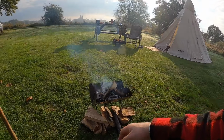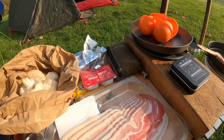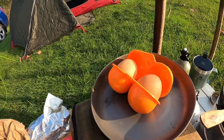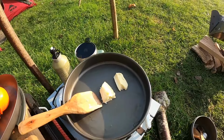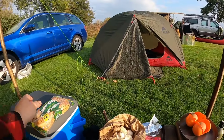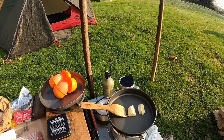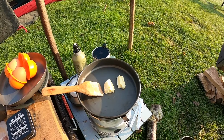Hardy high campers, so got the fire going just for a bit of warmth, but sun is blazing now and it's warming up quite quickly, so gonna have some breakfast I think. And got some bacon, some streaky bacon, some mushrooms, some eggs. I'm gonna cook that in a Trangia with a bit of butter. I've got some bagels as well, but I'm not sure I'm going to have them yet. We'll see. But yeah, get a cook on.